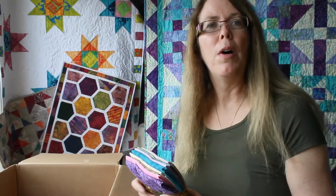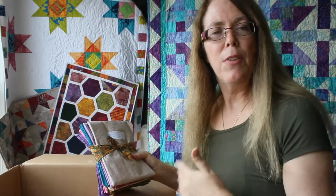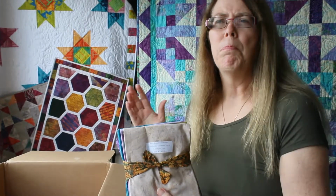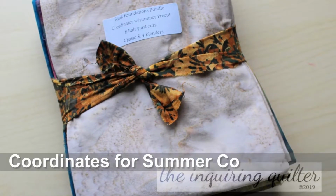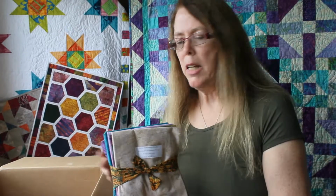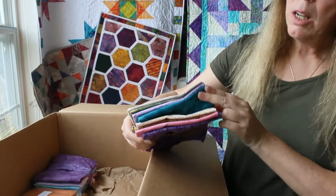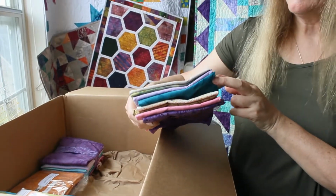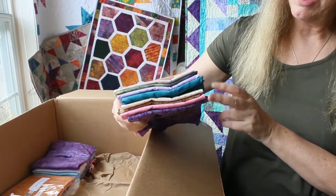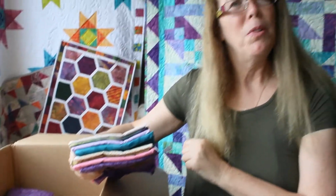They have also included a batik foundations bundle. Now the foundations are batiks that Island Batik carries all the time. So your local quilt store can get them in and then reorder them as needed. The batik bundle that they've included coordinates with some of the other batiks in this package. There's some grays, there's some teals and purples, there's a yellow and a blue. Very cool.